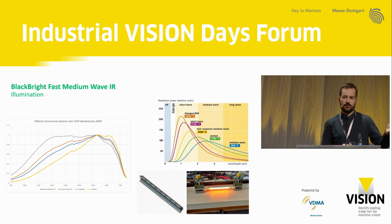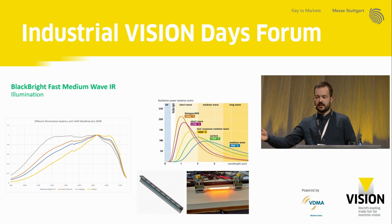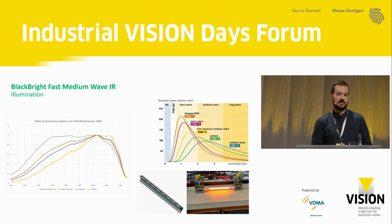So that is really at the front, but especially if you look at polymers, the relevant information is at the back end of the spectrum. So if you also shift the illumination to that end, we will get much better results in the sorting process. And the illumination is more equal across the full range of this camera.